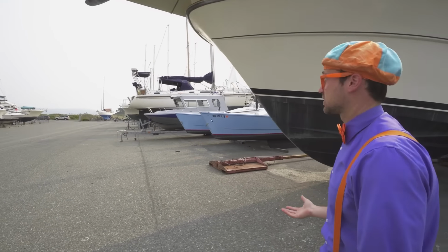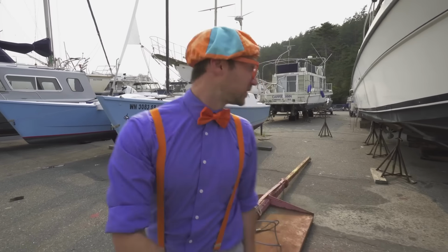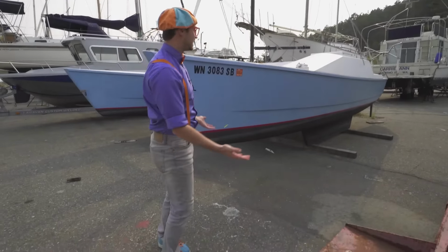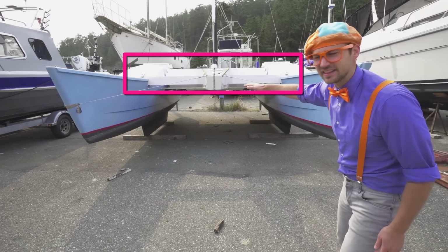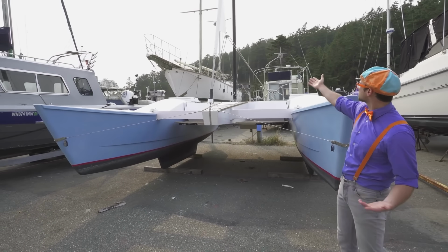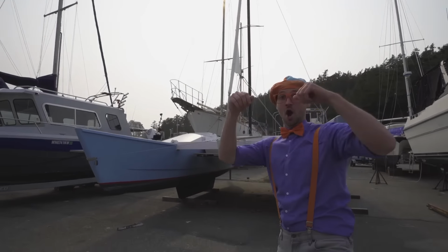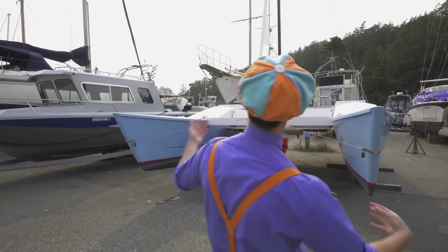Has big engines to provide a lot of power to the boat. Whoa, look at this boat. This boat is a catamaran. Check it out. Wow, kind of looks hollow in the center. That's silly. And then kind of like a deck in the middle. Whoa, and how it gets power is from the wind. And then it blows on the sail, and then it goes.